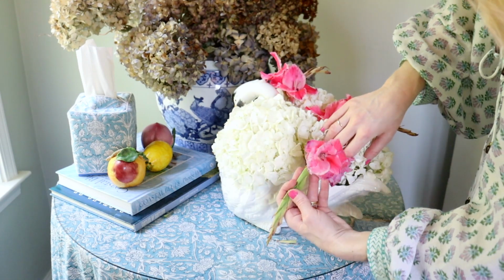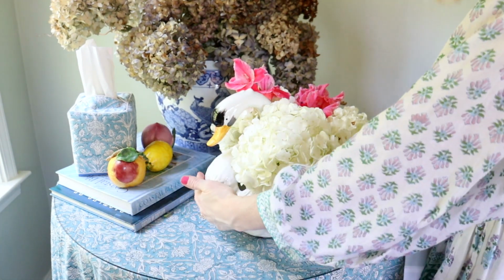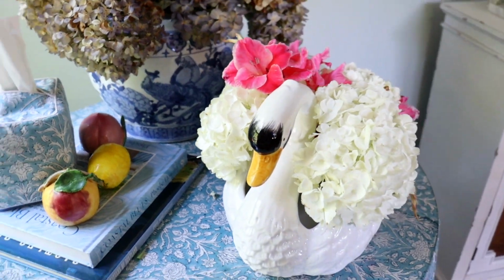So that one will go on the edge. How adorable. A gorgeous flower bouquet with leftover blooms. Love it.